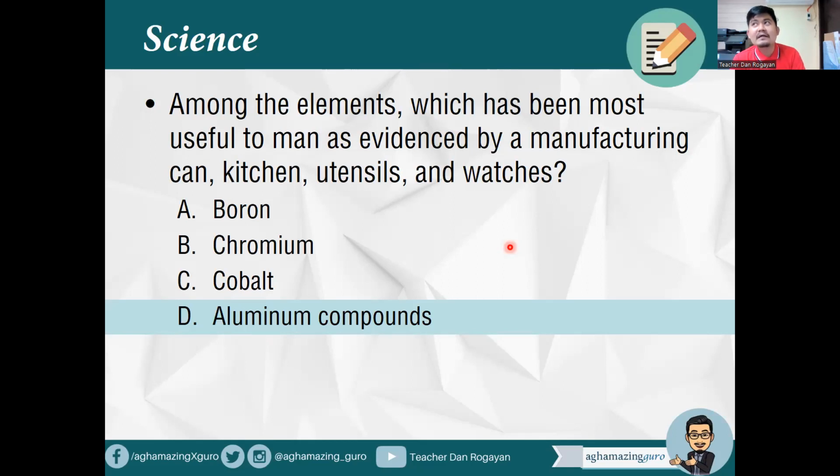Ang favorite din ni PRC, tungsten. What is the chemical symbol for tungsten? Yes, it's W. Ano na nga yung W na? Okay, wolfram. Yes.